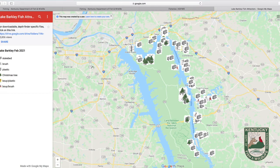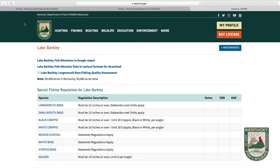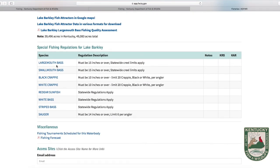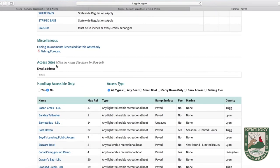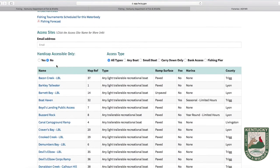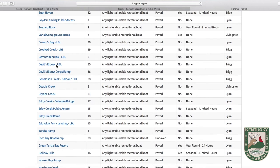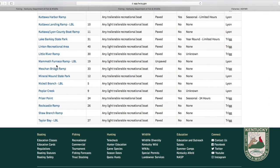But the other beautiful thing underneath that is the Lake Barkley page, and all the lakes that are applicable have this fish attractor data that you can download into your phone or into your sonar unit on your boat. And this instantly brings up all the habitat that we've placed in the lake and it'll help you have a better fishing trip. Another thing on here is all the special fishing regulations that apply for Lake Barkley, the fishing tournament schedule for this water body, and really important, all the access sites, all the ramps, carry downs, fishing piers, all of those for Lake Barkley are located right here.